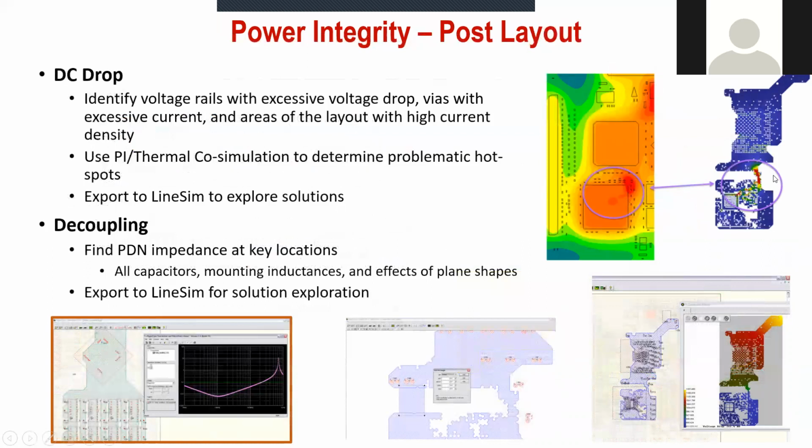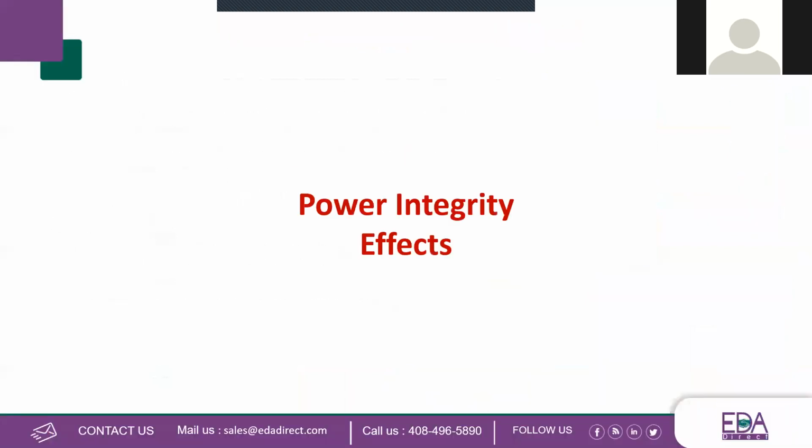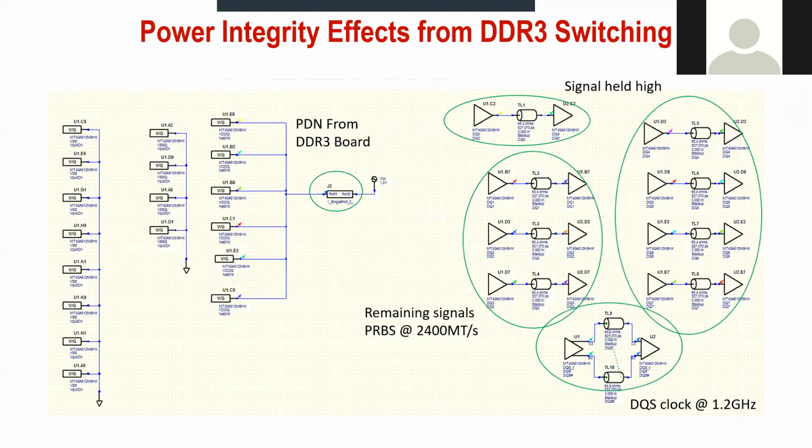Can I detect any current choking point? Is my impedance consistent? Right. The two slides are about power integrity simulation. Okay. But what we're more interested in here and have time for is the power integrity effects. What that means is if I am modeling a DDR subsystem where I have 8 data lines switching some PRBS, right, so the random bit sequence at 2400 mega transfer per second, and if my clock is running at 1.2 gigahertz, and I'm probing on the DDR power pin, while these guys are switching, what does the power pin look like when these guys are switching?